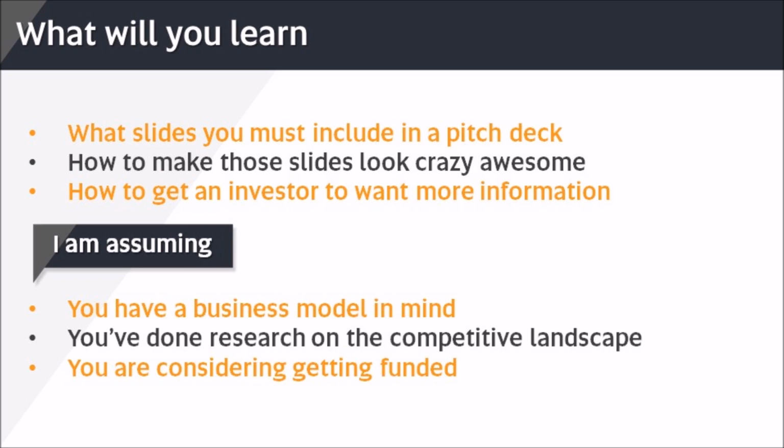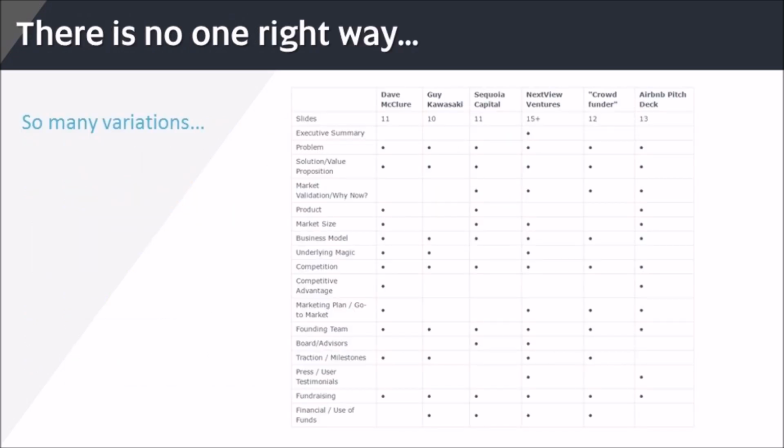I am assuming at this point you have a business model in mind, you've done research on the competitive landscape, and you are considering getting funded. So there is no one right way to create a pitch deck. On the left of this table are the most common slides you will see in a pitch deck, and along the top are investors and VCs that have seen thousands and thousands of pitch decks. And as you can see, none of them agree on what slide should be in a standard deck. So don't worry about what should or should not be included. In the end, your pitch deck will be unique.